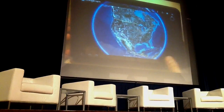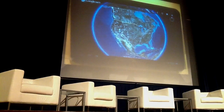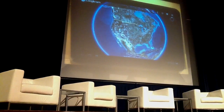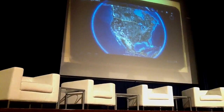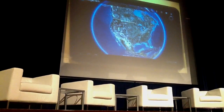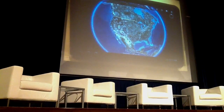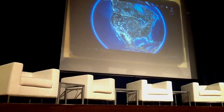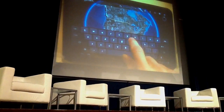And one thing about the tablet is that it's just really an exciting and engaging way to interact with the Earth. And in fact, it's my favorite way to really explore Earth because it's tactile. You're getting to interact with it. You can share it and show it with your friends. And you have this beautiful big screen to play around with. So let's just go ahead and go somewhere.